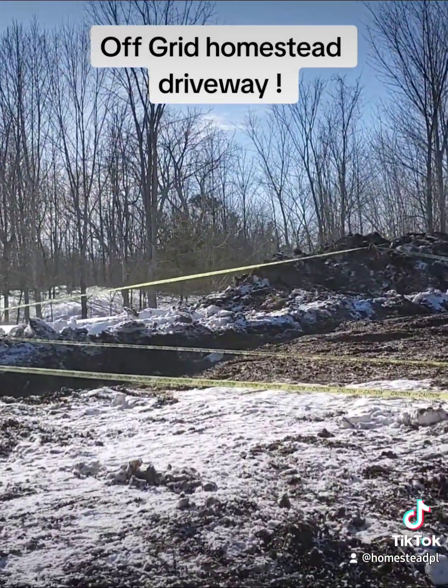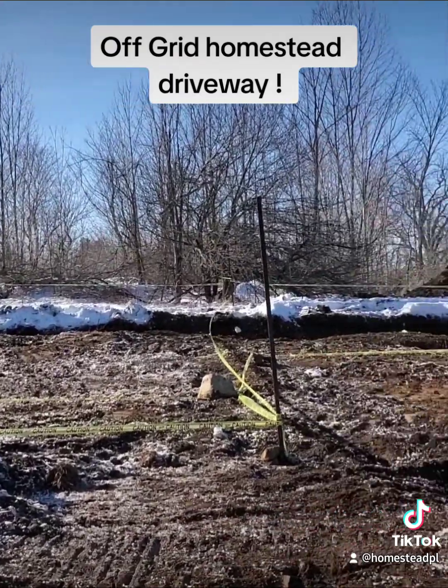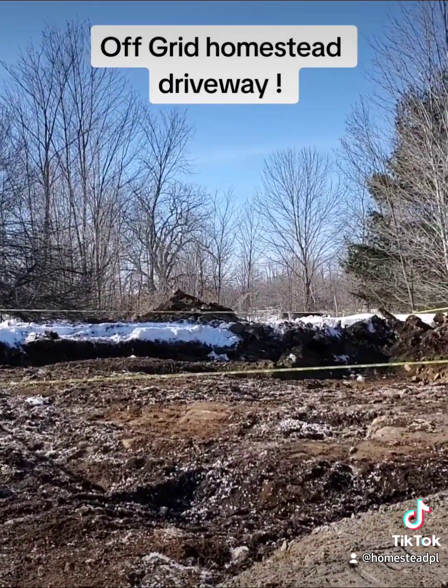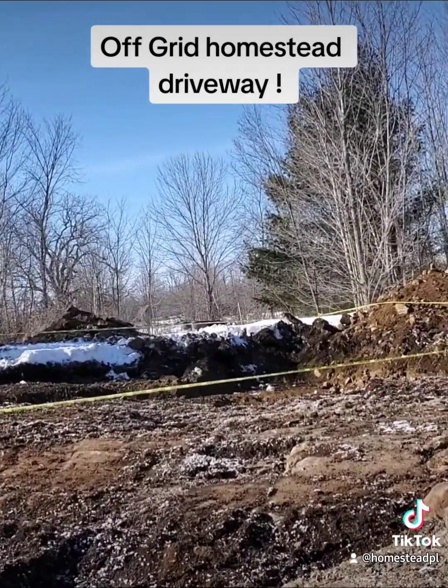Where you see the caution tapes, that's where the house is going to be. And on this side is going to be the big garage shop, my husband's dream.